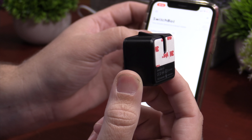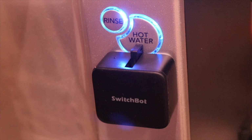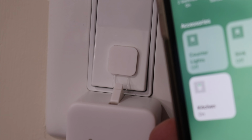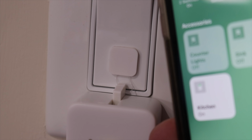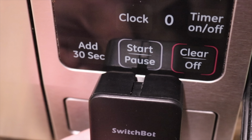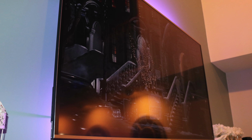When it comes to the actual device, these things are pretty simple. All it is is a little tiny box with a finger that comes out and pushes the button of the device that you want to trigger. The places where you can put these things is endless. It's really only limited by your imagination. Some of the places that you can put these are on your coffee machines, microwaves, ovens, baby sound machines, thermostats, TVs, the list goes on and on.